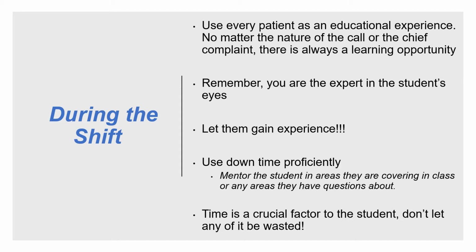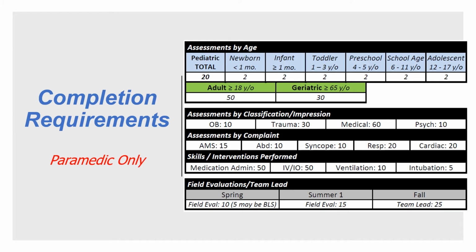It's a very tough program, and time is always a major issue. So if you've ever been into our facility, you always will see the signs talking about time management is a critical skill. Do not let them waste any time. These completion requirements are also new for 2019.